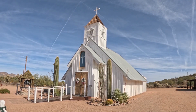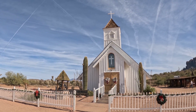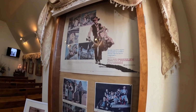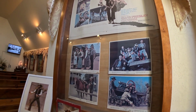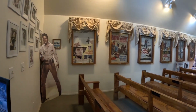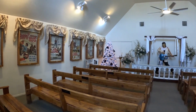Now that barn back there was from Apache Land, and so is this. This is what they call Elvis's Chapel. This was used in the movie that he filmed at Apache Land, and this is one of the 2 original buildings that have been moved to this site. And it is all open. It does have some pictures and memorabilia from being at the movie set. And as you look around there, you'll see Pastor Elvis up there.